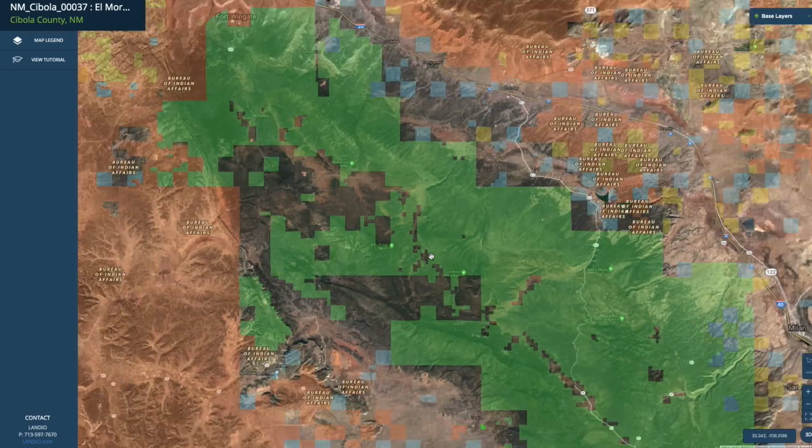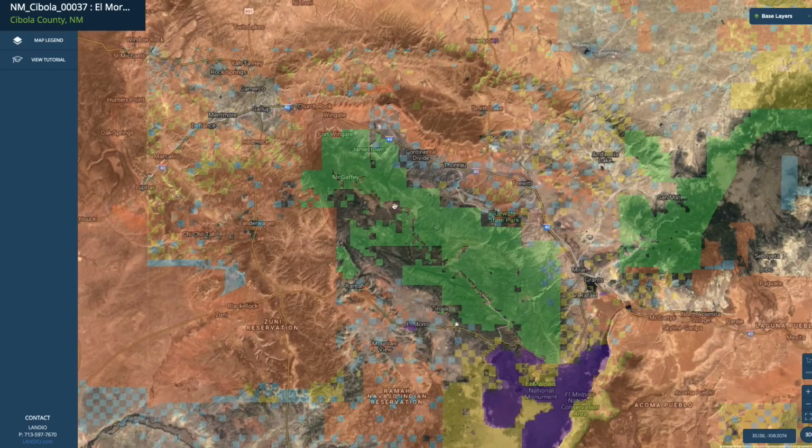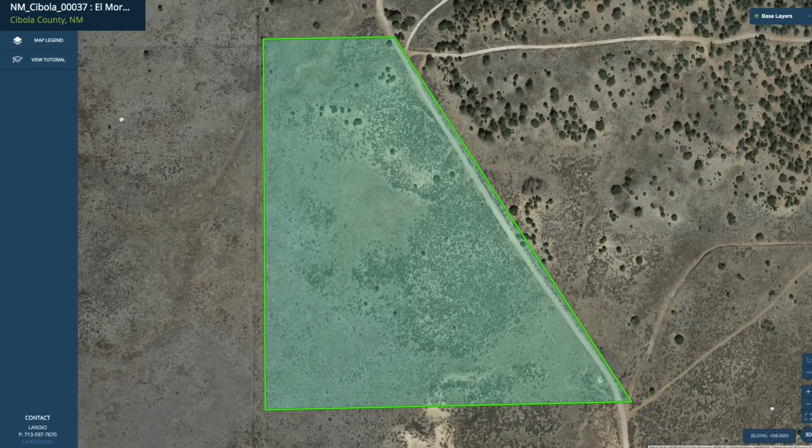If we zoom out a little bit further here on the interactive map, over here you have the city of Gallup, New Mexico, which has a population of around 22,000. And then over here is the city of Grants. Grants has a population around 10,000. So the property is about halfway between Grants and Gallup. And you have great access to the property.